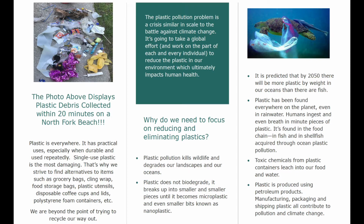The plastic pollution problem is a crisis similar in scale to the battle against climate change. It's going to take a global effort and work on the part of each and every individual to reduce the plastic in our environment, which ultimately impacts human health. Why do we need to focus on reducing and eliminating plastics? Plastic pollution kills wildlife and degrades our landscapes and oceans.